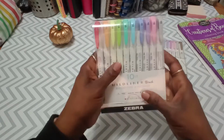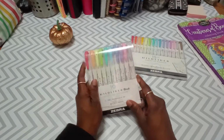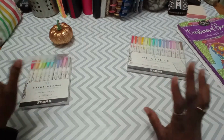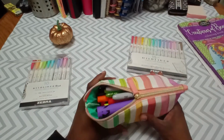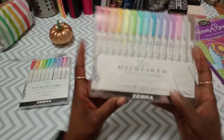Y'all, I'm so excited. I don't even want to take them out of the pouch. Ooh, I think I have another pouch somewhere. I know I do. Yes, I currently use this one, but I'm about to retire these and the markers. This one, 15 count.